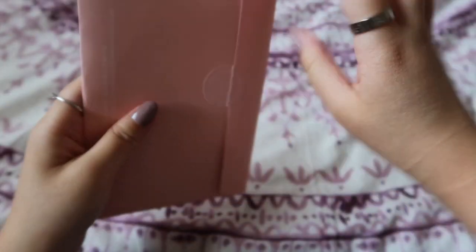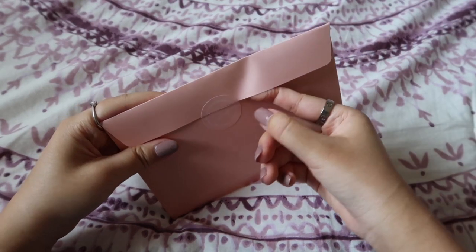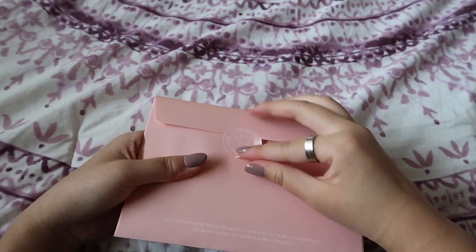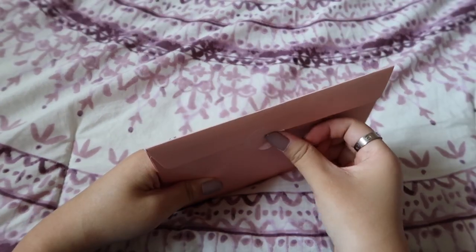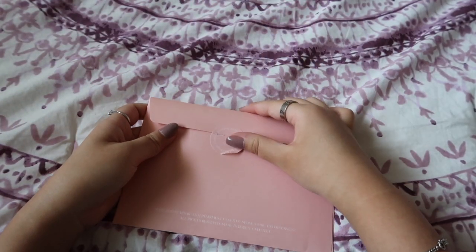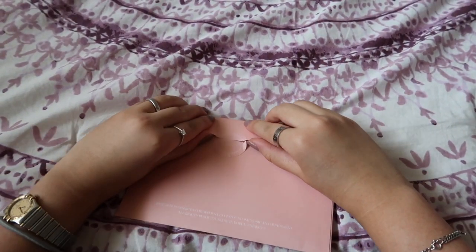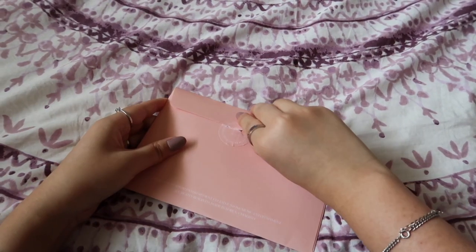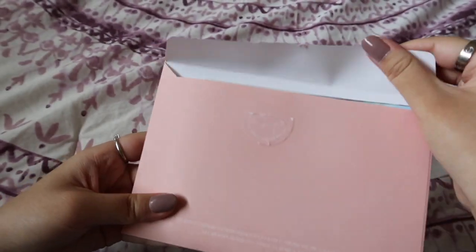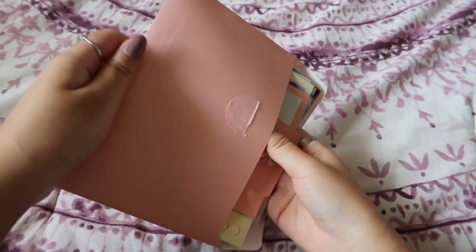Oh no. Okay, well, let's see what happens. Oh, they did this really bad. It's gonna totally rip. Starship, why? No. No, it's starting to rip. No, it's seriously starting to rip. Oh my god. Okay, you know what? It's already basically ripped, like I said. Okay, whatever. It's basically already ripped, so we'll just open it this way.